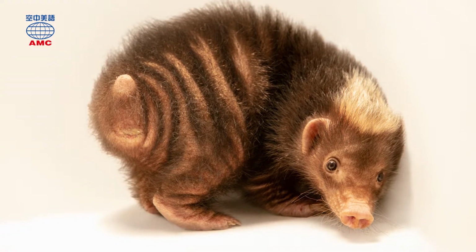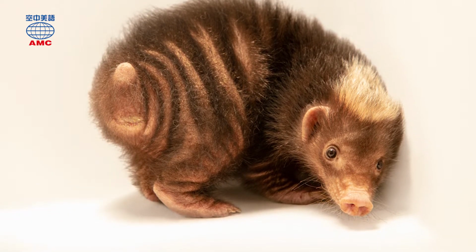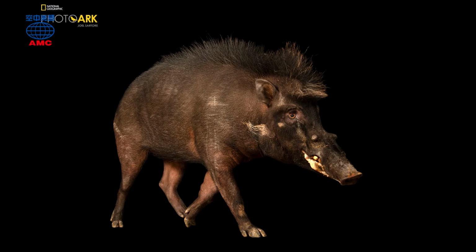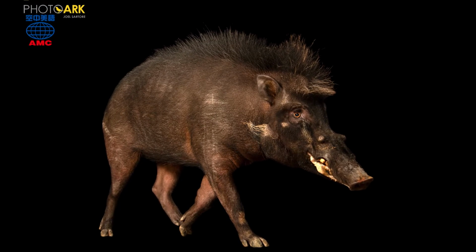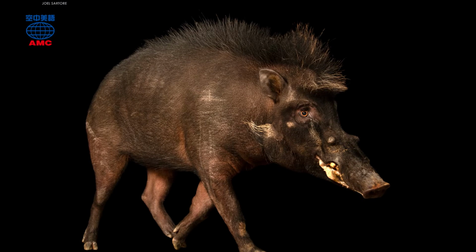Saving animals through photography. The Photo Ark's goal is to influence others to help save endangered animals. The photos can be used by schools or art shows to teach about wonderful and unusual forms of life. Sartori encourages people around the world to use his portraits for special exhibitions in their cities.